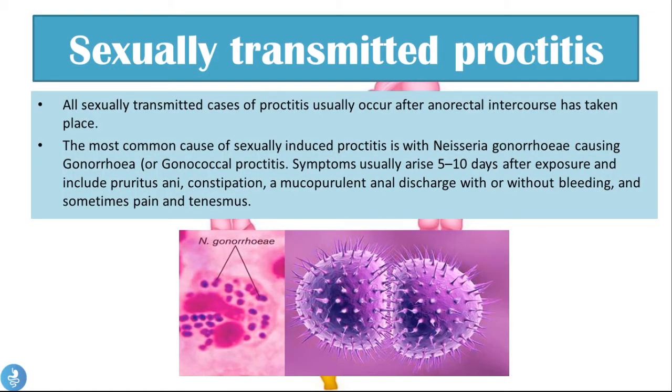So now let's get into more details about the sexually transmitted proctitis. All sexually transmitted cases of proctitis usually occur after anorectal intercourse has taken place. The most common cause of sexually induced proctitis is Neisseria gonorrhoeae, which causes the disease gonorrhea or gonococcal proctitis. Symptoms usually arise 5 to 10 days after exposure and can include pruritus ani, which is itchiness around the anus, constipation, a mucopurulent anal discharge, which means a discharge of pus and mucus, and this can be with or without bleeding, and sometimes pain and tenesmus.